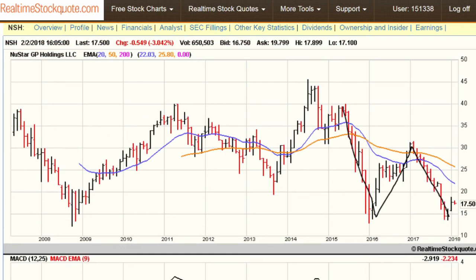Now, a couple of things. First of all, disclosure, I do not hold any of these stocks, either long or short. And another disclosure, I can't guarantee any of this. Each and every one of you has to continue your own study, both technical but as well fundamental.